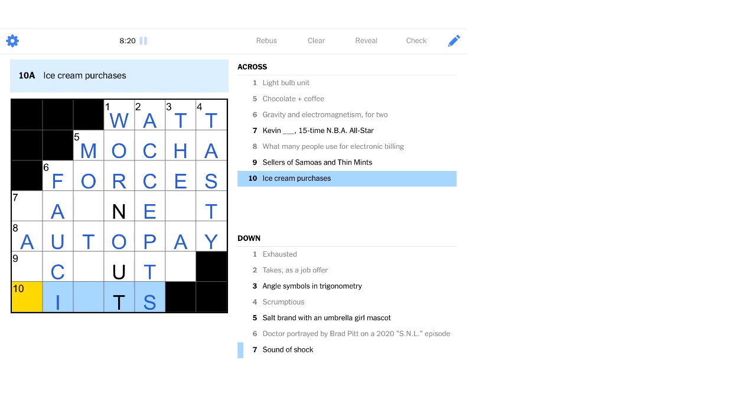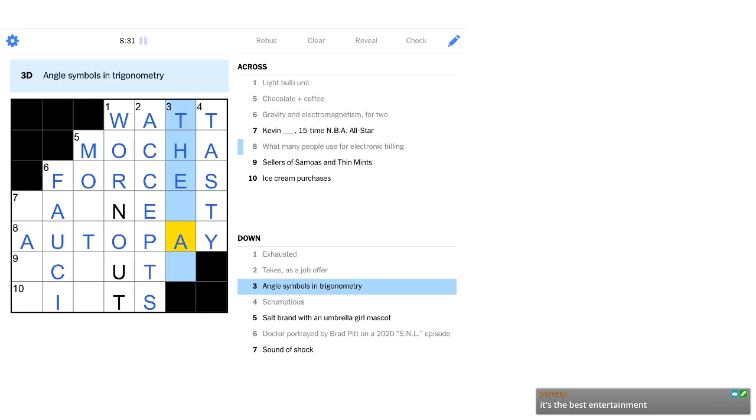Ice cream purchases. Oh my god, what even is this? I bet it's going to be annoying once I get this. And I also feel like I should know because I used to be good at trigonometry. So, angle symbols in trigonometry. I didn't know there's a name for them.